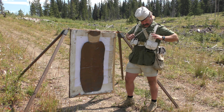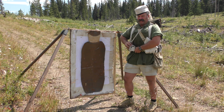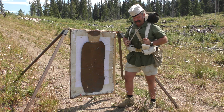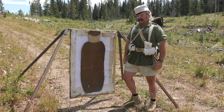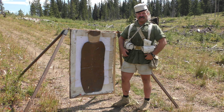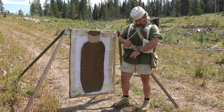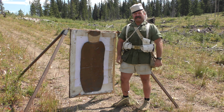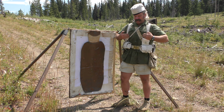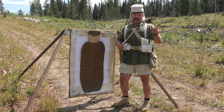So, perhaps a better adjustment of the set would be more something along the lines of this, with the valise high in the back, and the pouches somewhere around the natural waist. Well, here we are, and literally if I were to bend over or walk a little bit, these would end back up here. So, admittedly they're not completely full of ammunition, but they were.